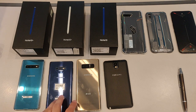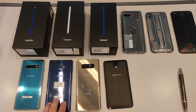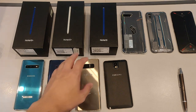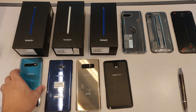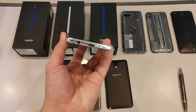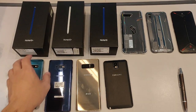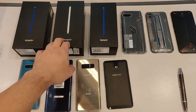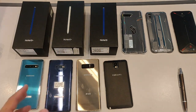So let's say you've got a Note 9 or you've got the S10 Plus. There's no point in upgrading since you're going to be losing the headphone jack. The S10 Plus still has the headphone jack. So if you move on to the Note 10, even the smaller Note 10 or the Note 10 Plus, they both no longer have the headphone jack.